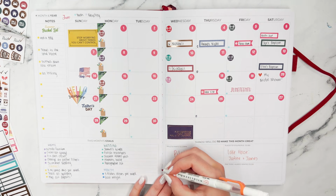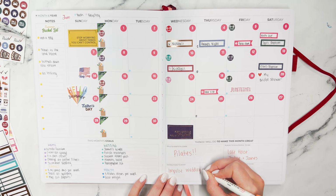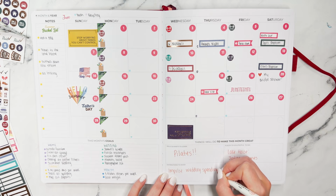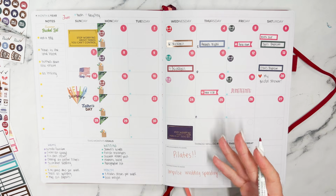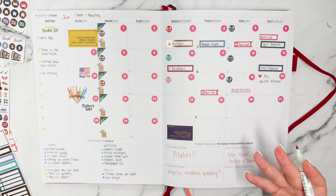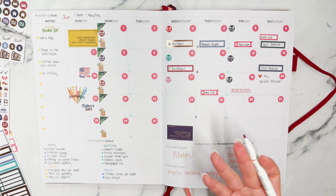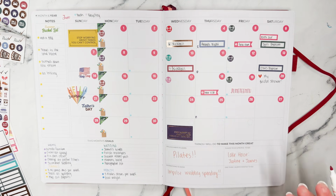Distractions to avoid. I'm going to write impulse wedding spending. There is so much on the internet that is tempting to buy, and weddings are no exception. I feel like all I see right now on social media or anywhere I look online is all this different stuff to be spending money on for a wedding that's unnecessary. I mean, it's nice if you do, but it's just unnecessary. So I want to not be tempted by all of that impulse wedding spending.